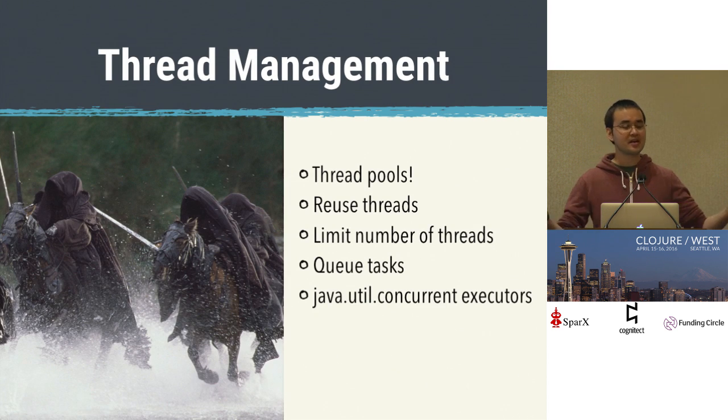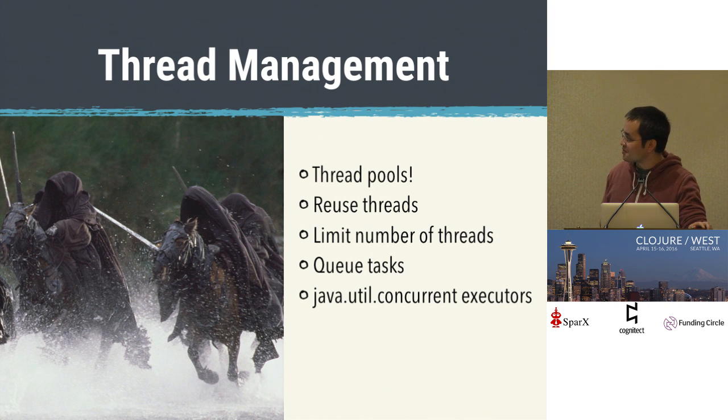The main way that we manage threads on the JVM is with thread pools. That's a picture of a thread pool from the Lord of the Rings movie, with the 9 ring wraiths too. Anyway, whatever. I'm going to explain thread pools now.